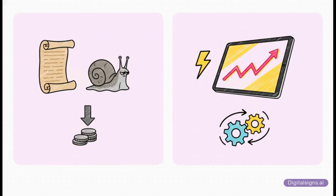To really get why this matters, let's think about the old-school alternative for a second. You've got your static, printed signs. They're slow to update, they cost a ton to reprint and replace, and honestly, they're completely passive. Digital signage flips that whole script. Updates happen in an instant. The cost is operational, and the most important part, it can be interactive, it can be dynamic, and it can engage customers in a way that a piece of paper never ever could.